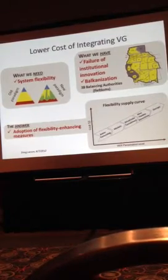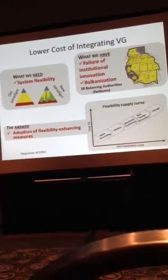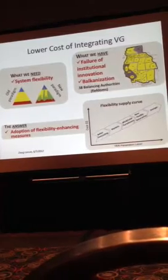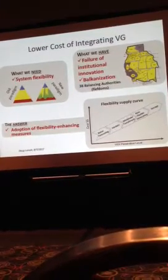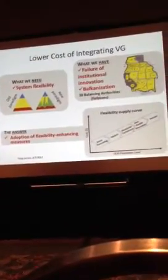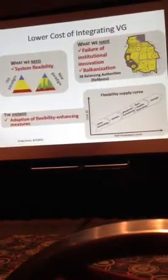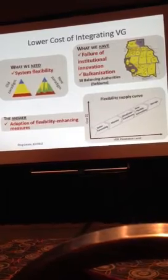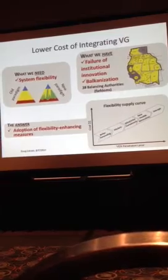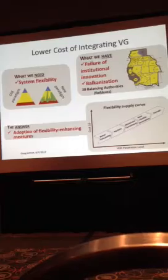Hydro plants can be flexible, except when they're faced with operating restrictions to protect fish or beaches or environmental values. Gas-fired generation can be flexible or it can be inflexible. In the past 15 years, we've built a lot of high efficiency but not flexible gas generation. They have operating characteristics that look a lot more like coal plants or nuclear plants, and we don't need any more of those. What we need are gas plants that are capable of ramping to accommodate the variability in the overall load in generation portfolio.